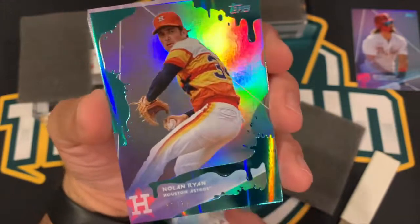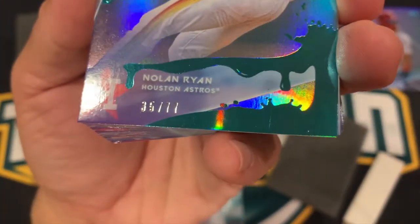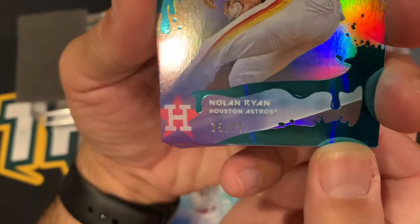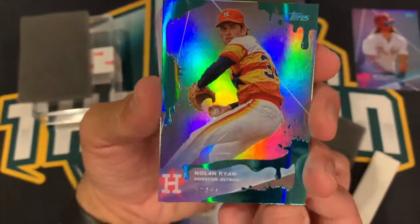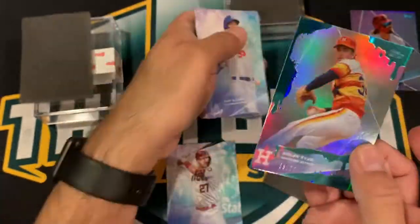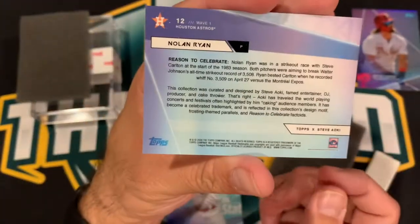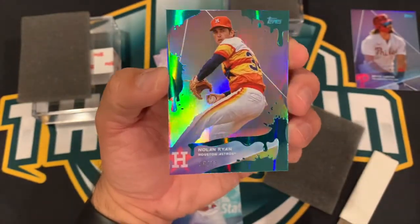of Nolan Ryan. That's a pretty cool one. So this one is numbered to 77, and it's number 35. One off from his jersey number. 35 of 77 for the Nolan Ryan. Pretty nice card to have. Again, same back. But just a nice parallel to have.